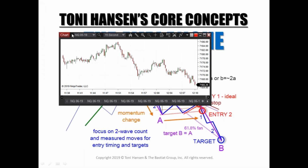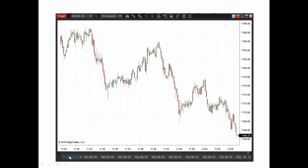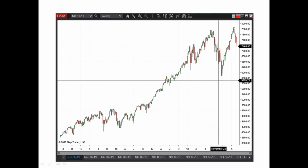Okay, so we are going to pull back and look at the bigger time frames to start with. So here is our wide megaphone. We're coming off 1, 2, 3, 4, fourth pivot high here.